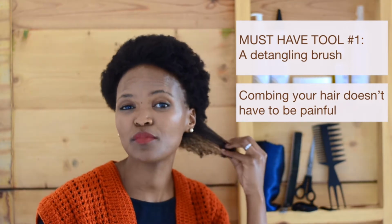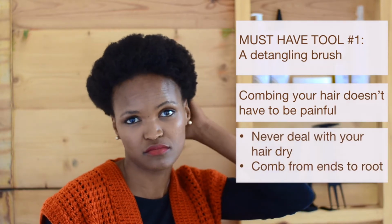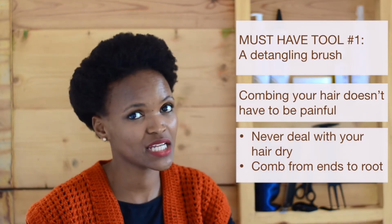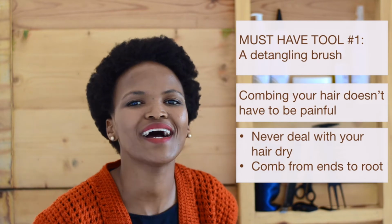My hair is pretty moisturized. I always say never touch your hair when it's dry. Whenever you touch your hair, it's an opportunity to detangle it or tangle it. So if you don't want to tangle it, if you don't want to break it, make sure it's moisturized before you attempt anything.